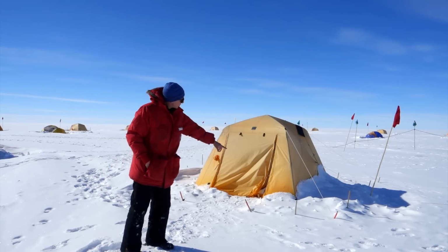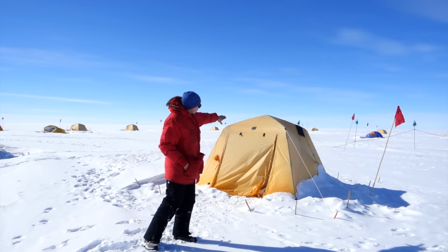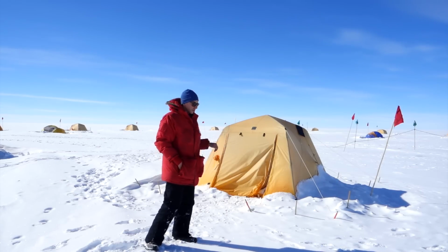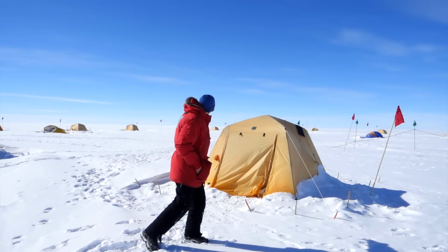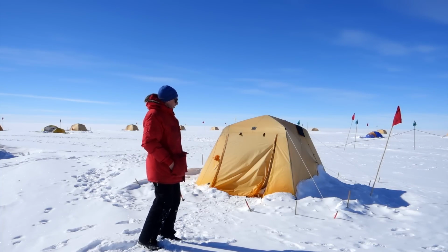You can see there's a bunch of stakes all around the tent. There's actually a skirt that goes from the fly all the way down, and you pack snow over it so you can seal the base of the tent so no drifts or snow gets up under there. Additionally, it's guyed out, and it has a couple of ports for cables and stovepipes and everything.